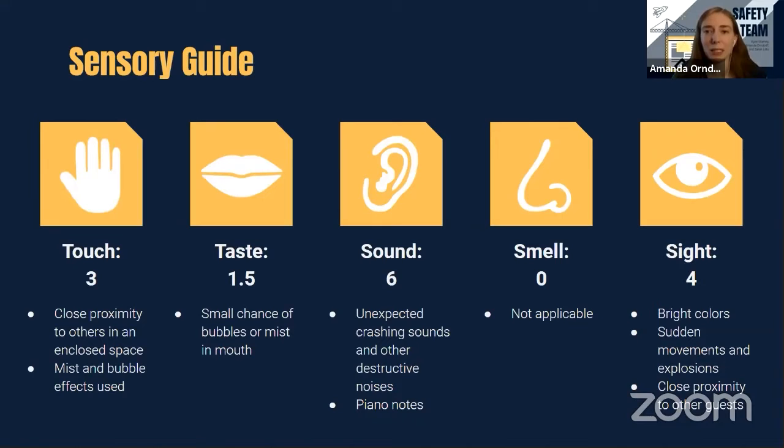The room elements were taken into account and what elements of surprise they would bring. Certain things that could potentially raise an issue for people, such as mist and bubble effects that are used in the attraction, unexpected loud noises of things being destroyed, and bright colors and very sudden movements, as well as proximity to other guests. This way, it's just a guide for people to be able to choose if this attraction is right for them. And I think that this is a great step that some theme parks are moving towards taking. And so we wanted to implement it on this attraction.